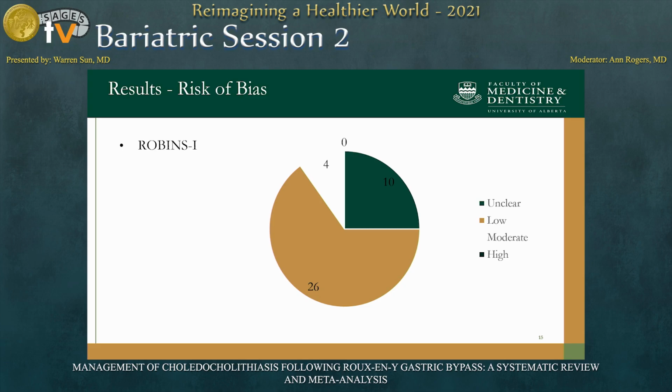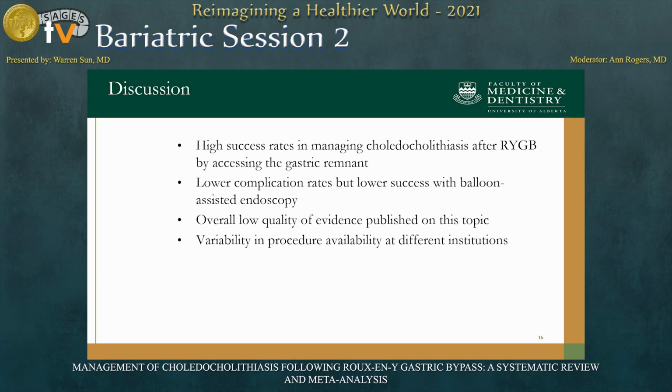Our risk of bias assessment showed mostly low risk, and most of the unclear risk is due to the abstracts not adequately describing their methodology. Our results show that there's a high success rate of stone management in choledocholithiasis by accessing the gastric remnant, whether surgically, laparoscopically, or with EUS guidance to create a fistula. The lowest complication rate, although not as successful, was with balloon-assisted enteroscopy. Overall, this is low quality of evidence in terms of the primary studies alone, and there's variability in procedures and availability of the different procedures between institutions.